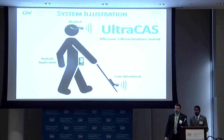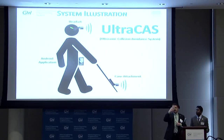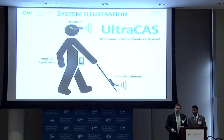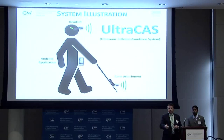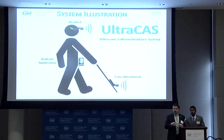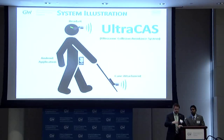So what our system is actually including, so here's a basic illustration of our system. We have a headset that's going to protect the user at the head level, so it's going to detect obstacles at head level. We also have a cane attachment, which is going to basically give the user longer range than what just their cane is providing. So it's adding to the functionality that they already have. And then an application on an Android device in the center to kind of bridge the two together as the hub that can generate audio alerts for the user.